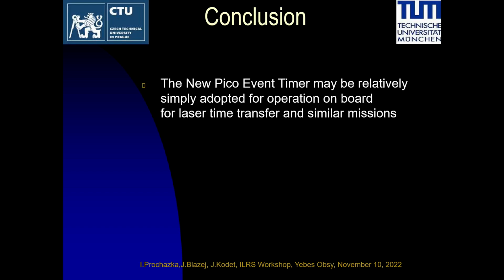Okay, the new Pico Event Timer may be relatively simply adapted for operation on board for laser time transfer and similar missions. And thanks.